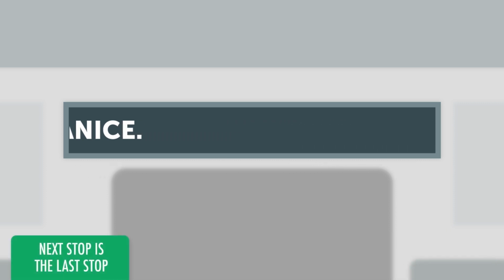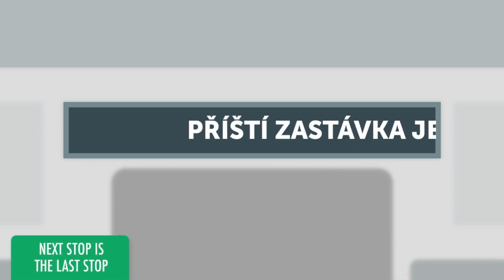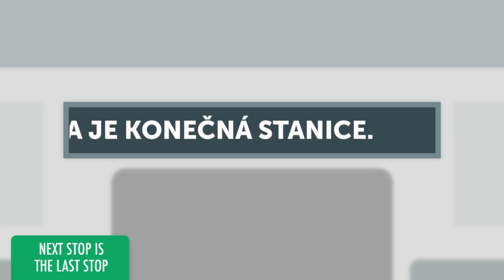The display reads, "The next stop is the last stop." Příští zastávka je konečná stanice.